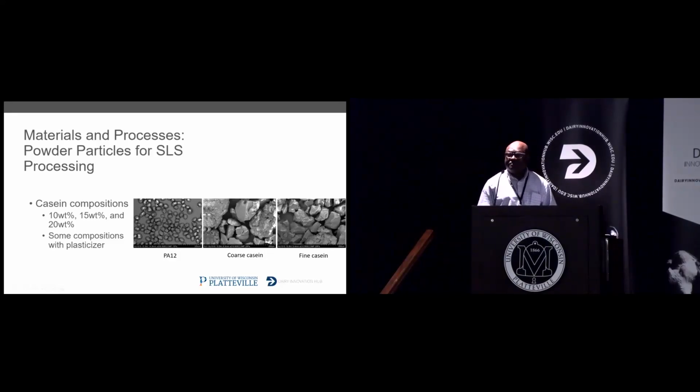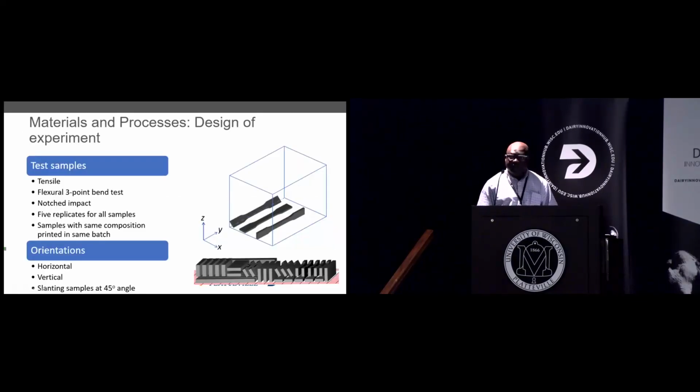PA12 is polyamide 12. We're also working on polyamide 11 that are commercially available and being used in the market with proven strength properties. Then we have on the other side, casein broken down into fine particles. Although with the preliminary work presented here, we couldn't get to as fine particles as much as we wanted, but just recently we were able to find ways to get it very fine, very close to what we want it to be to improve the properties that we are aiming at.